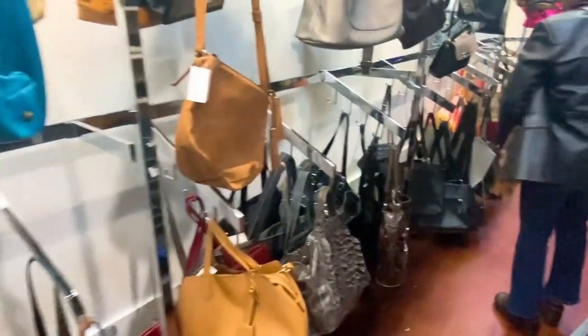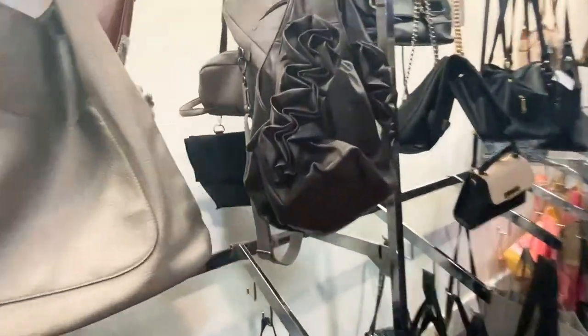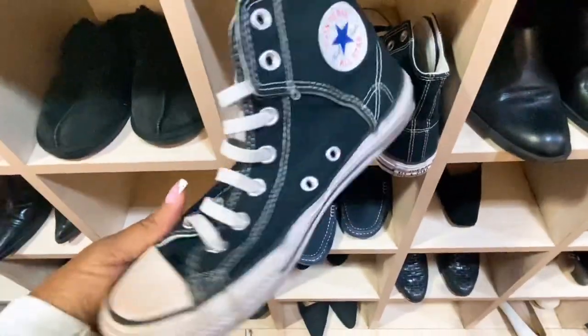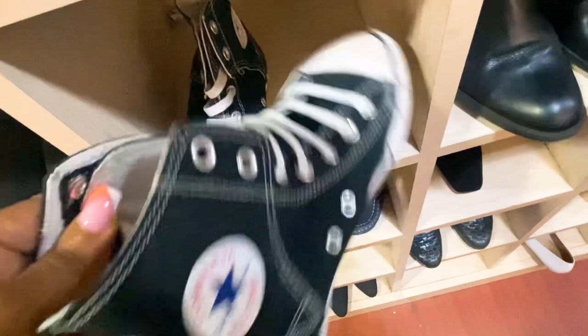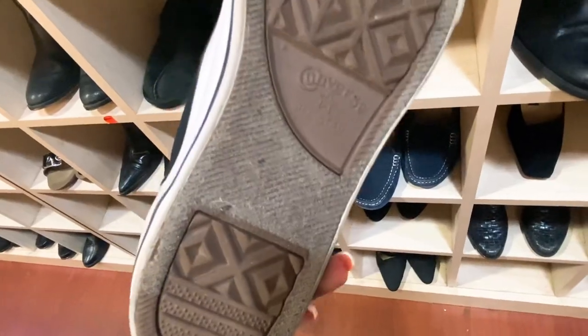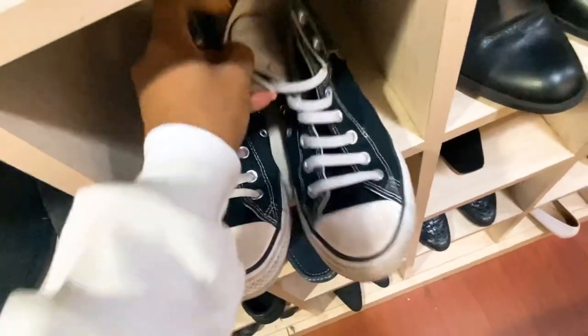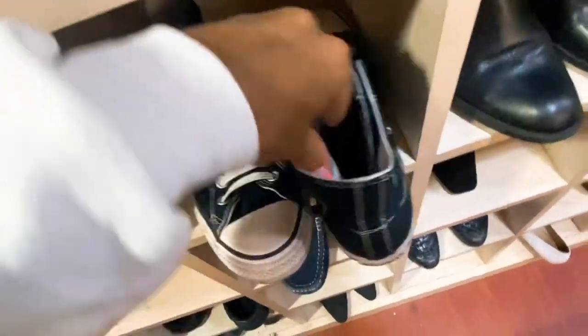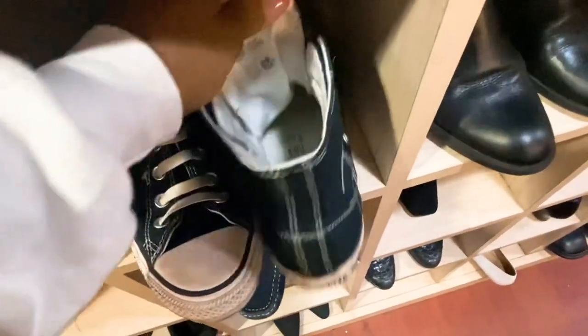Big and fluffy. Not much going on in this section. Then I turn around and what do I see? Some black All-Star Converses. What size are these? Y'all know how hard it is to do stuff with one hand. I'm sorry. No, you're fine. I'm all in your way.